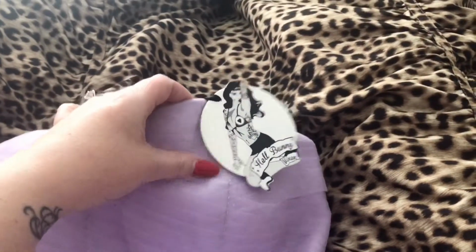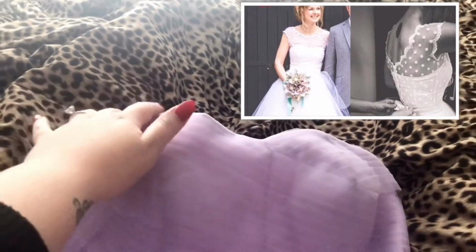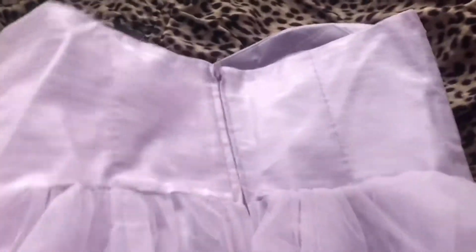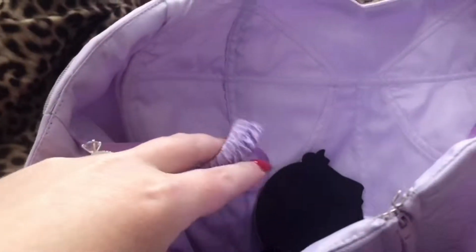Got this dress from Hell Bunny, and I can link it down below. It's like a tulle. It is strapless, but I want to add on some lace up on top here. It has the silk underneath. It is like an A-line dress, so it does flare out. It has the zipper on the back. I'll just turn it over here. And it does have this little strap right here, to kind of hold it, I guess.